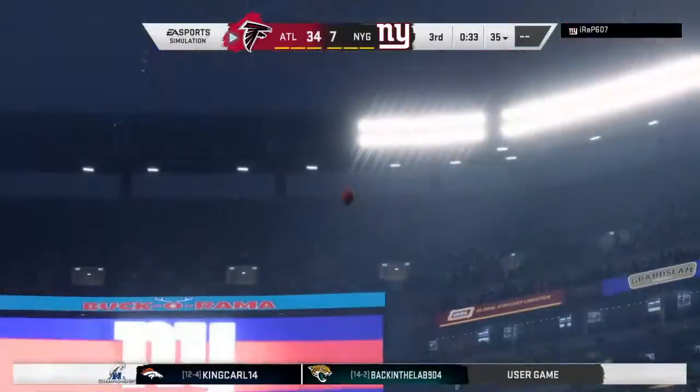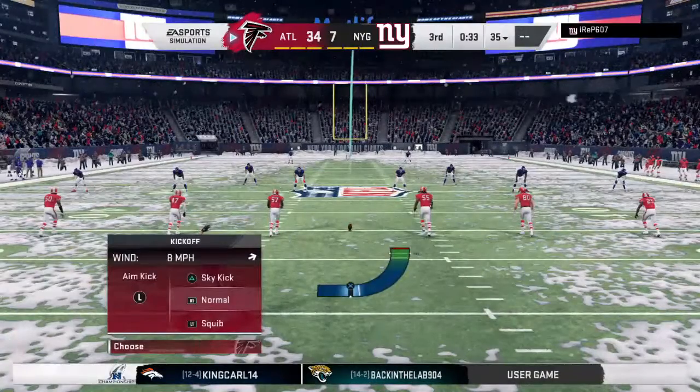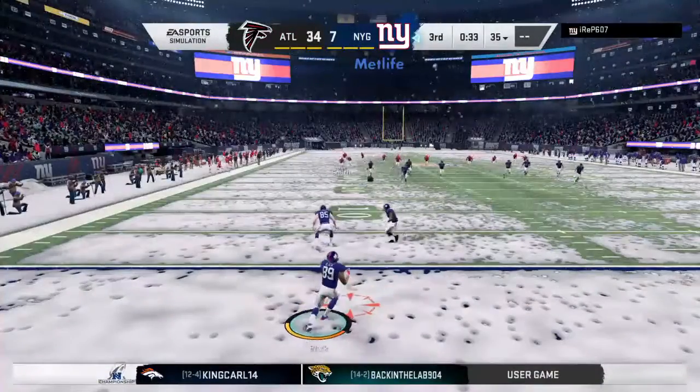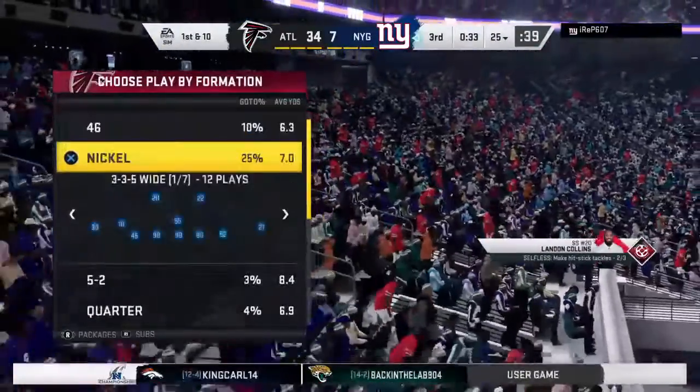So he splits the uprights and has to be a nice feeling. Right when it left his foot, knew it was good. Yeah, just like a good three-point shooter in basketball, right? Release the ball, fall back on defense without even looking. You know it's going in the hoop. And a fair catch signaled for and taken successfully.